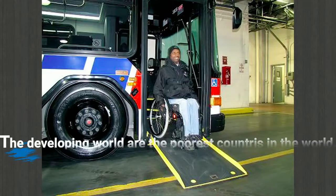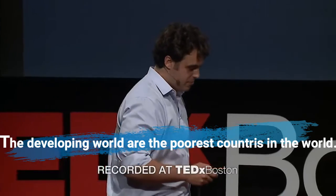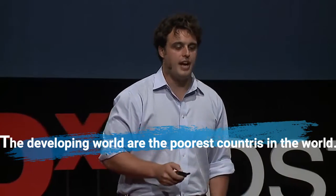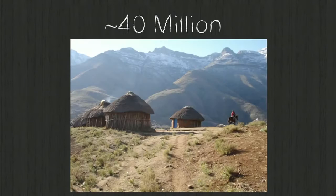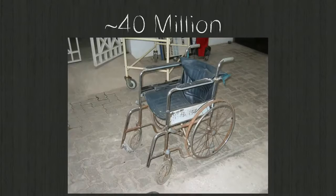But in the developing world, things are quite different. There are 40 million people who need a wheelchair but don't have one. And the majority of these people live in rural areas where the only connections to community, to employment, to education are by traveling long distances on rough terrain, often under their own power. And the devices usually available to these people are not made for that context, break down quickly, and are hard to repair.